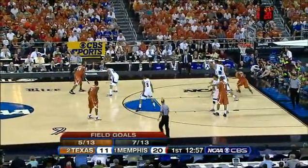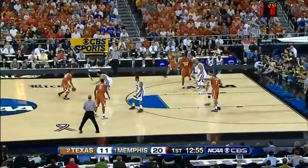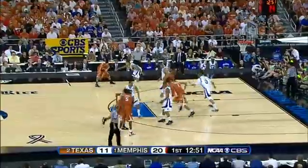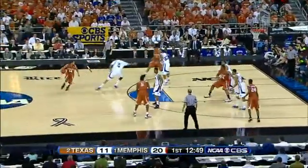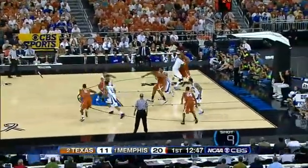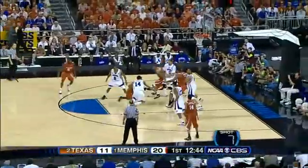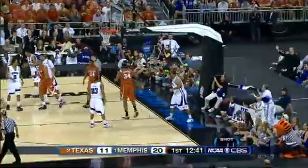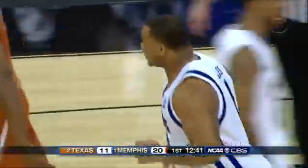Texas has shown some zone defense. Memphis started out in man-to-man. They're staying right with it. It's been extremely successful. Augustine 0 of 2 from the field. Good help by Taggart. He never should have left Augustine. Mason driving in. Last touch by Pittman of Texas.